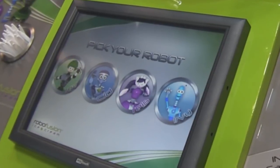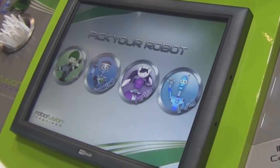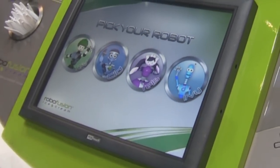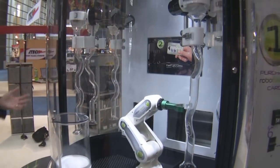Sid's the leader. Reese is the girly girl, and she's pretty leaderish, oriented herself. Irvy is clearly the techie guy. He's very fun, kind of quirky. So that's it. You pick that. That actually sets the way the robotic arm moves. It sets the music, sets the animation, sets the whole scheme.